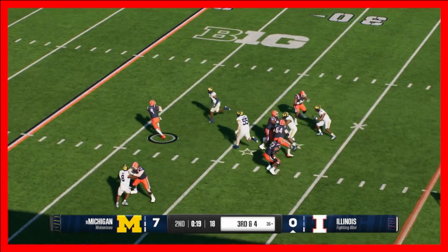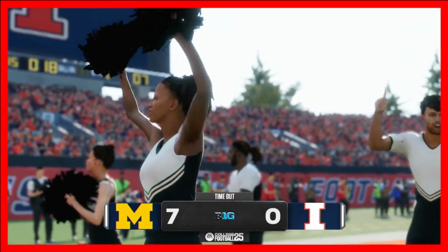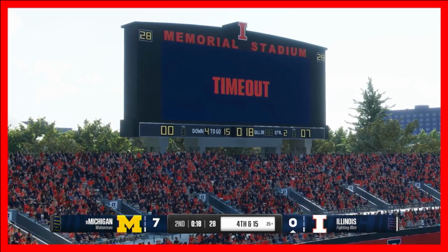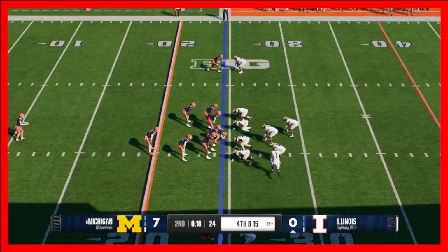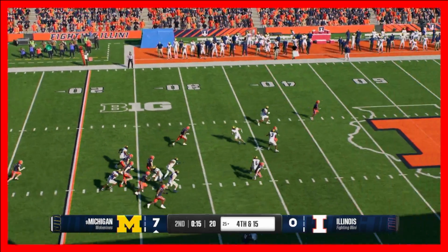From the gun, wants to pass. And the quarterback is snowed under. Timeout is called, and it's the defense wanting to make sure that everyone's on the same page for this big down. Illinois lining up to punt this one away. He's getting a lot of work. Fourth time he's punted tonight.